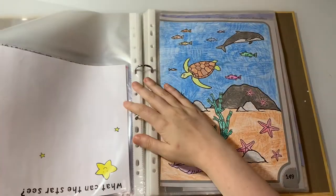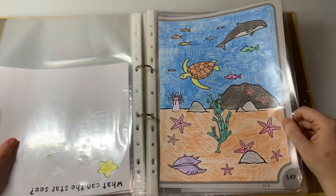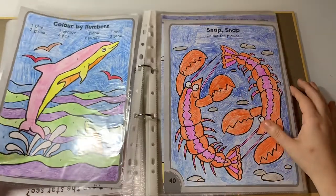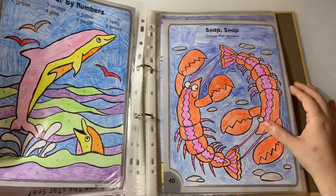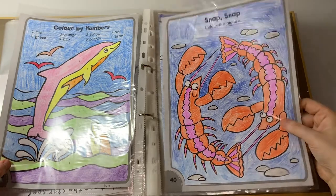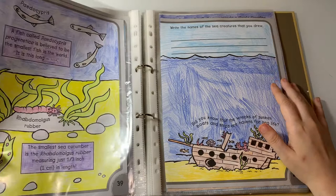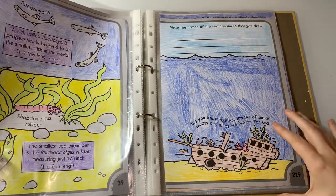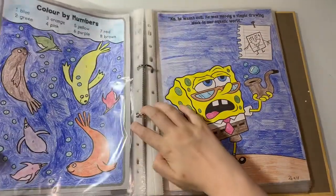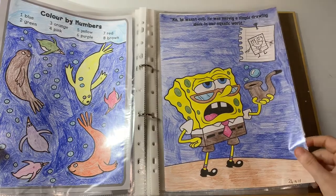I started again in January 2018. Did this one in April 2019. Did this one in April 2019. Did this one probably in 2018. I dated it. In my early stages, I never used to date them, guys, so I can't remember when I actually did them. But it looks like I started dating them in September 2018, because I did this one in September 2018.